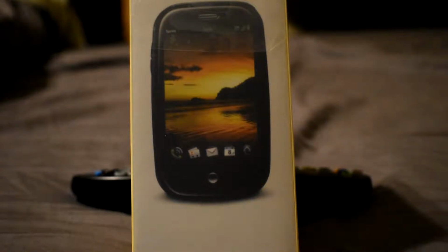I thought it had a very good user interface. I thought it was a good size, at least at the time. You know, nowadays it feels a little small, but back then I thought it had a good size. It wasn't perfect though. I did have a couple problems with it.